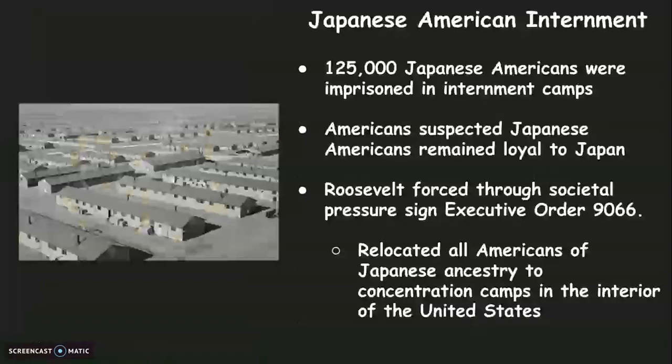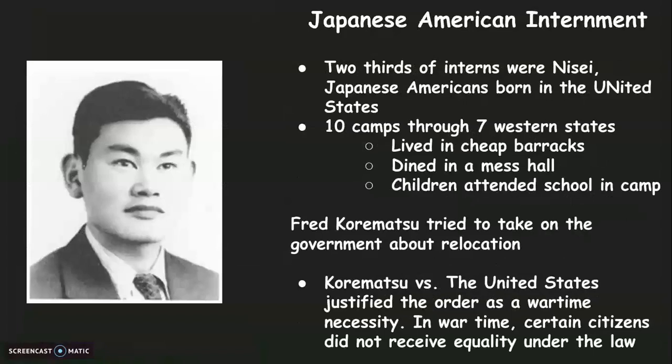And Executive Order 9066 was the relocation of all Americans of Japanese ancestry to concentration camps in the interior of the United States. Now you saw this picture right here of this camp right here. They're just barracks. They're not very nice places to live. The Japanese were forced to eat with each other in dining halls. Children were forced to attend schools at the camps. There were 10 camps in 7 western states. These states had really poor land, so they couldn't farm very well.